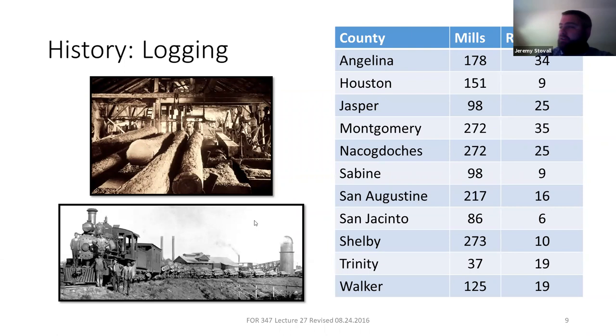But look at all the rail lines too, lots of different rail lines. They would have varied in gauge. It wasn't standardized. Some of these wouldn't even be able to get a train off of one of them and onto a different one. So just lots of scattershot operations throughout our entire region. So that's a little bit about the history.